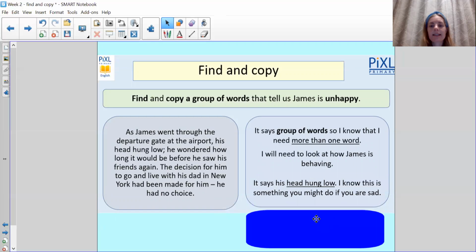Right, it says his head hung low. Remember, if we look at somebody who comes in and their head is hanging low and they're looking really sad, that would suggest that they are very unhappy. So we're just looking for those keywords, head hung low. We don't need to write the whole thing. A group of words is 3 or 4 words at most, so just a couple of words. We're not going to write the whole sentence. That's a waste of your time as well.